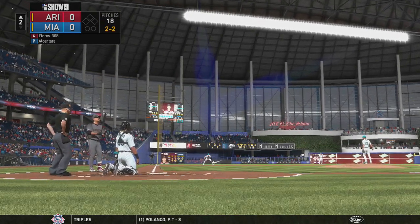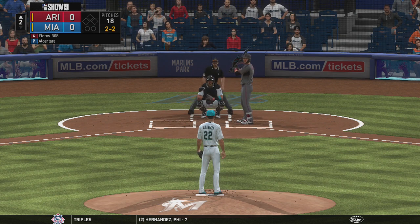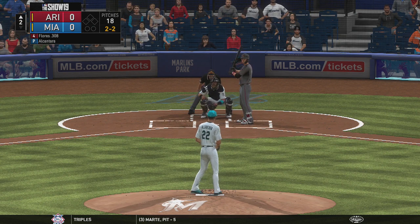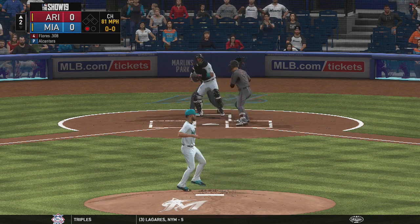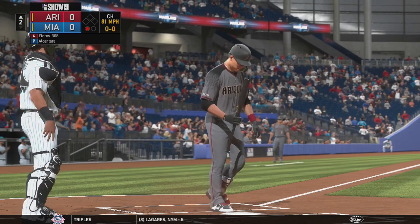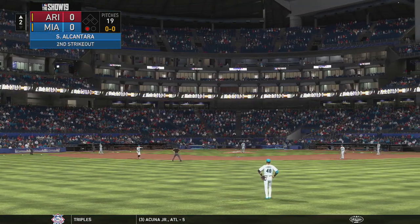Well, one thing about him, he's an absolute grinder at the plate. You can pretty much count on him battling at the plate every chance he gets. Now a changeup locks him up as he looks at strike 3 called. 1 away. All right, here's the defensive alignment for the Miami Marlins.